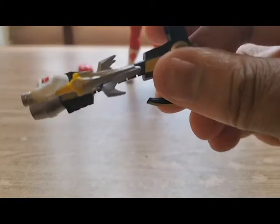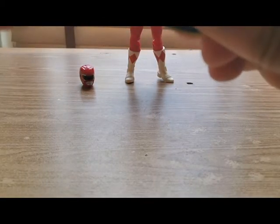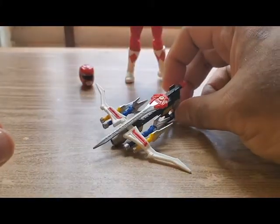So let's get this here. And now the gun, there we go. The sword goes that way, straight forward. And there you have it, the Power Blaster.